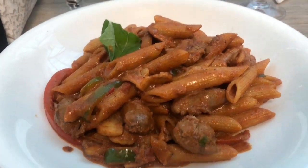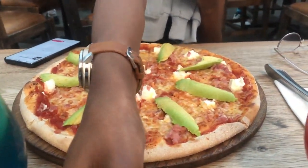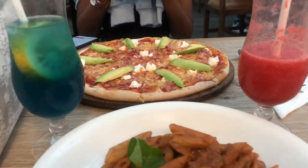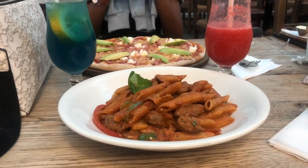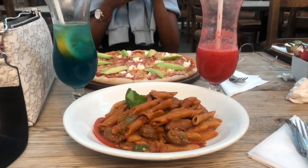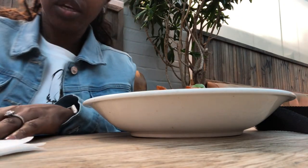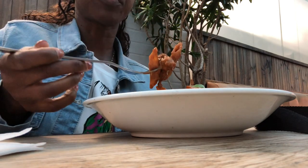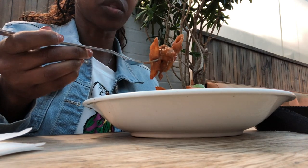This is my chicken liver pasta. And that's my daughter's pizza. It's so delicious. Taste test. Looks really good though. Let's give it a taste together now. Oh, pray first. Amen.